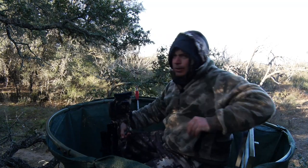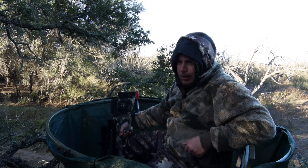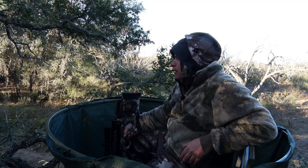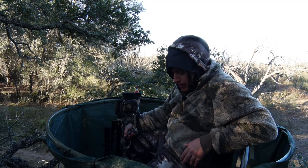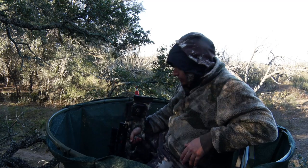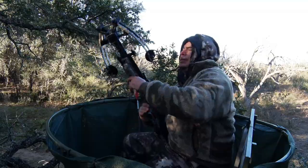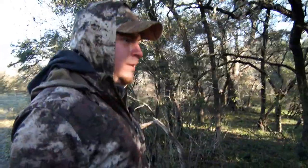I think we made a good shot on that deer. It's a little higher than I wanted, but he's right over here, dead. He's going to be the first buck I've shot in 11 years. And there he is right there.